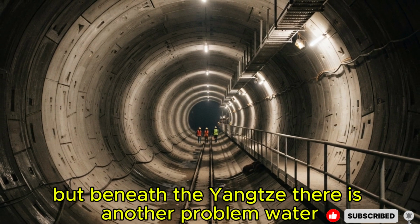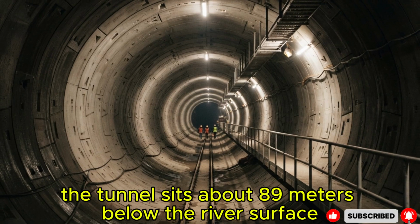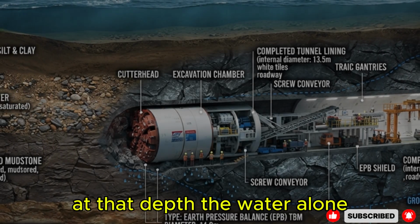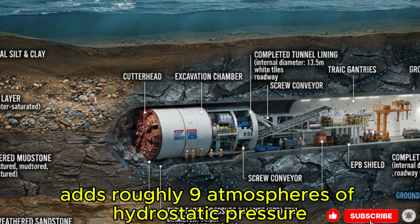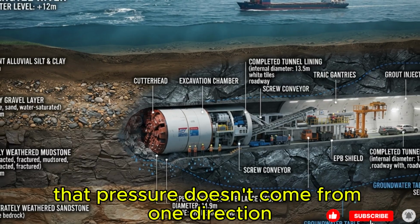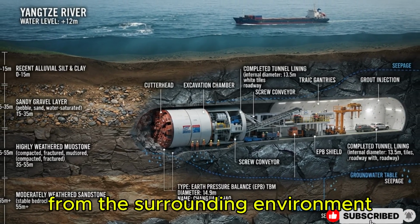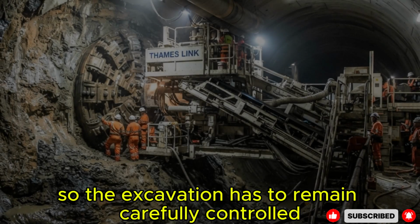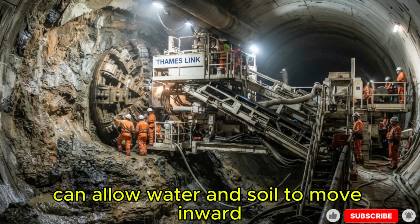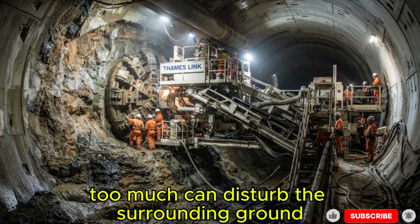But beneath the Yangtze there is another problem. Water. At the deepest point, the tunnel sits about 89 meters below the river's surface. At that depth, the water alone adds roughly 9 atmospheres of hydrostatic pressure. That pressure doesn't come from one direction. It acts against the tunnel system from the surrounding environment. So the excavation has to remain carefully controlled. Too little pressure at the cutting face can allow water and soil to move inward. Too much can disturb the surrounding ground.